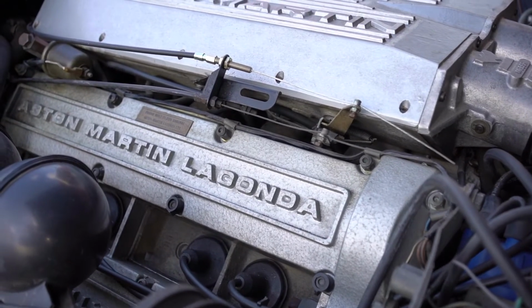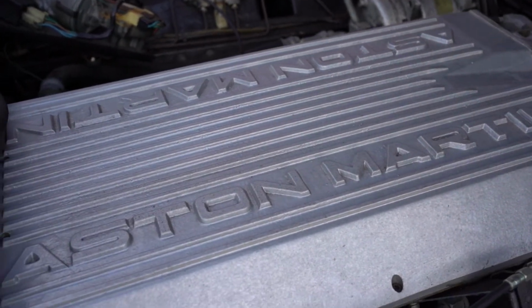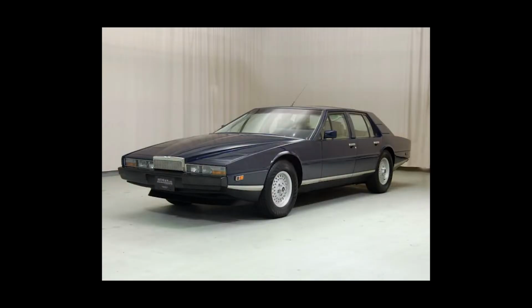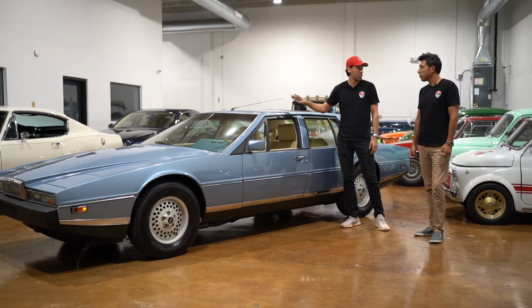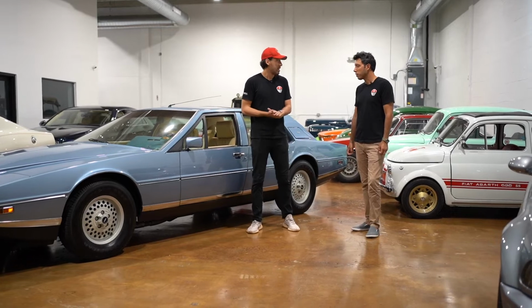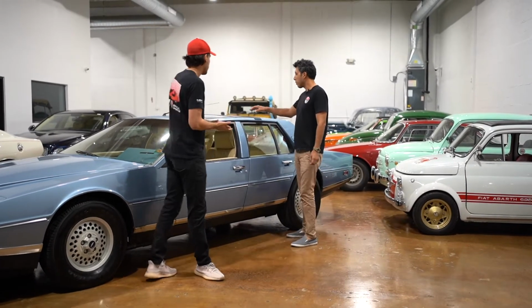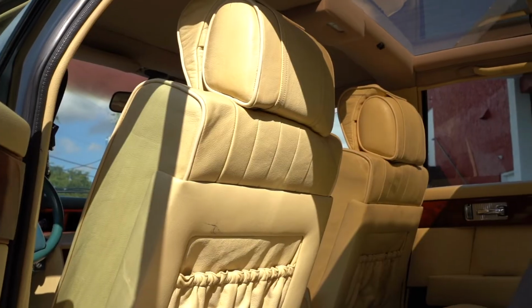Producing about 280 horsepower. Like we said, this is Series 2. In 1986, the Series 3 was introduced, and that was the first car with the fuel-injected system. And only 75 of those cars were produced. Incredible, huh? I think the production numbers on this just blow my mind. It's so low. I love this back sunroof for the passengers.